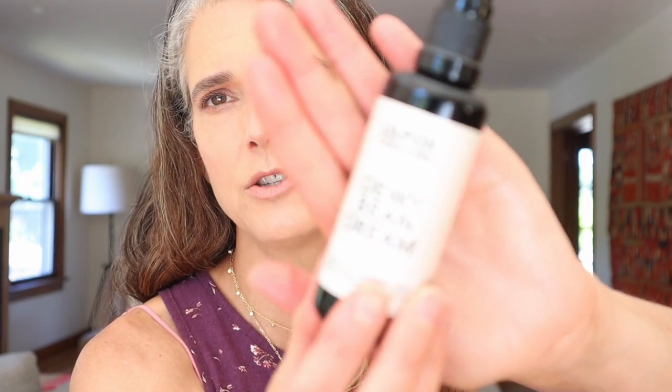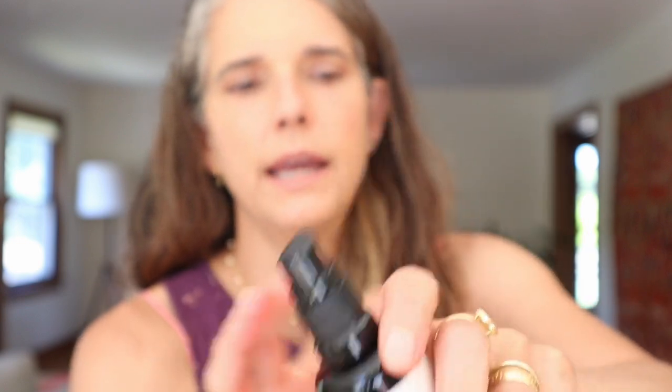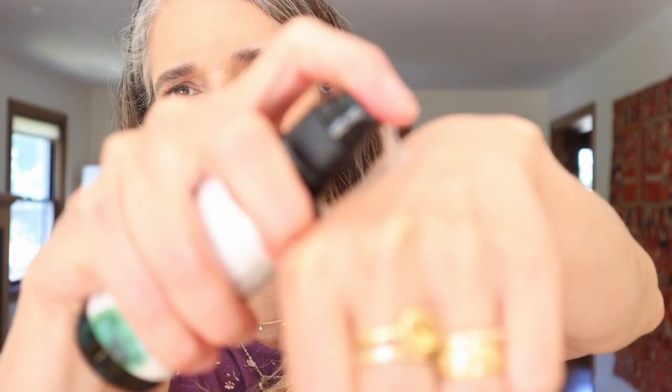But for me, the Dewy Bean Dream is perfect for nighttime. I actually haven't tried to use it during the day, but I'll show you the texture here. It's a little thicker and it kind of comes out looking like a gel, but when you rub it on, it kind of has that oily sheen to it. So for me, it just is beautiful for nighttime.